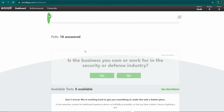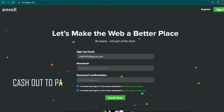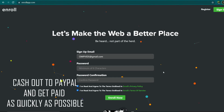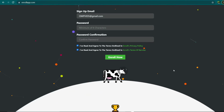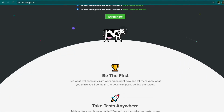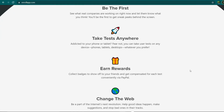As you can see, signing up took less than 2 minutes, and answering those questions took less than 15 seconds. Once you've accumulated enough points, you can cash out to PayPal and get paid as quickly as possible. As I previously stated, this is a cool and entertaining method to make money. Now you know a fresh, simple, and enjoyable way to generate money online. You won't believe it, but that's all it takes to make simple money online.